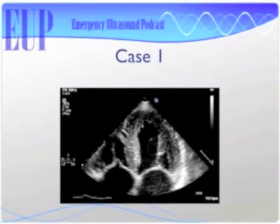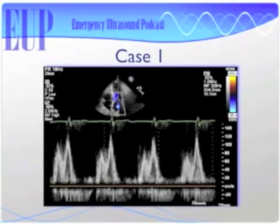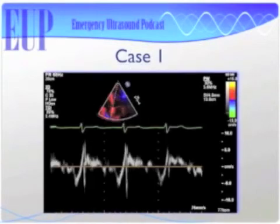Here, let's take a look at the mitral valve. So here's your mitral valve inflow. So about how high is your E wave there, Matt? 80? Yeah, and it's lower or greater than the A wave? Looks lower. Okay, so the A wave is about 120 and the E wave is 80. All right, so where does that put us in our spectrum here? The second one. Impaired relaxation.